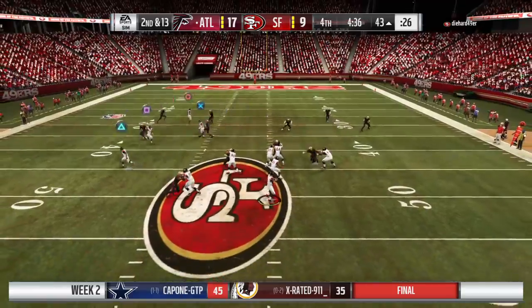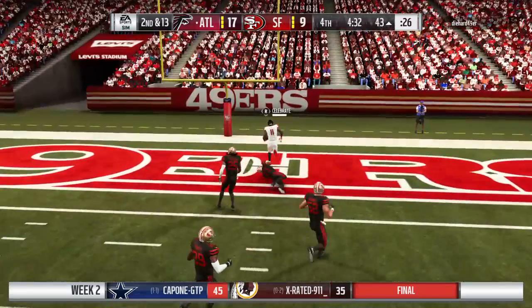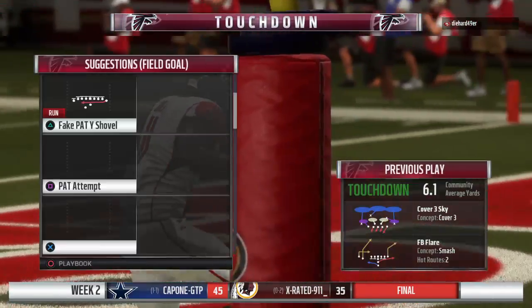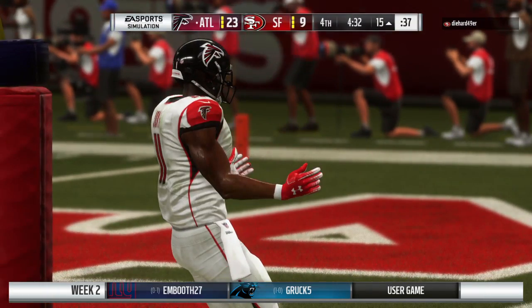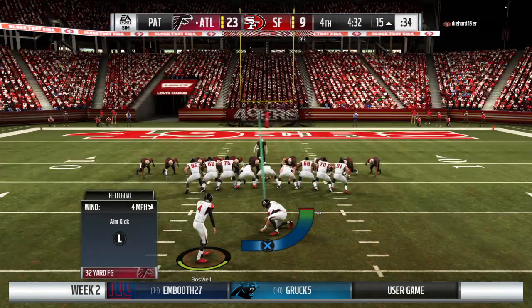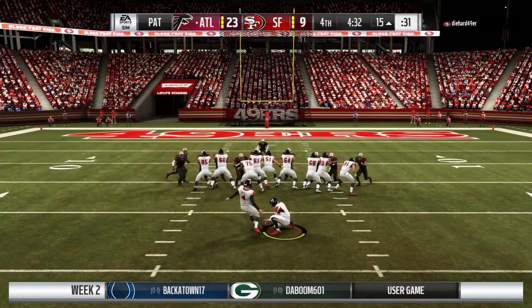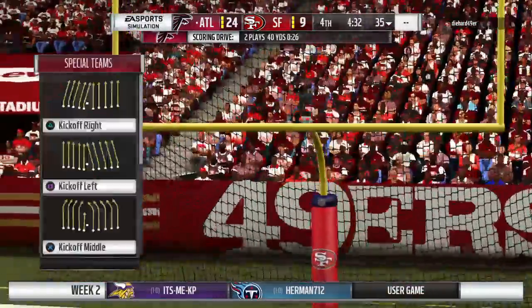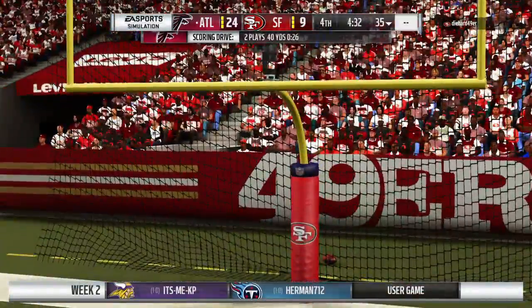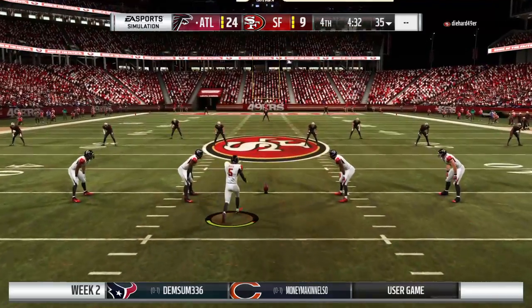Looking to throw on 2nd down. Ryan looking deep for Julio. And he is into the end zone for a Falcon touchdown. Julio Jones, his 3rd touchdown now on the year. And the Falcons turn that interception into a touchdown. Extra point put through by Boswell. And the decision to just kick the extra point winds up successful. Here's Bosher to kick it away.